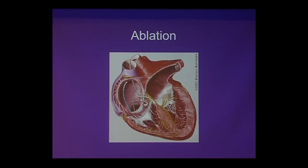There are some things we can use to predict, but oftentimes we will also prescribe a medicine to help suppress the atrial fibrillation. Now, ablation, I'll discuss here briefly. In this case, Dr. Scheinman gave you several examples of ablation for SVT, where you have a clear target.